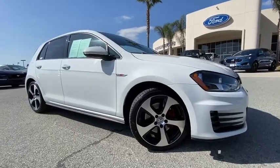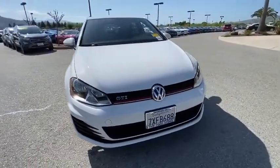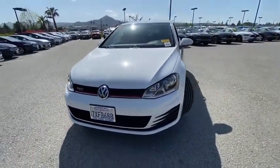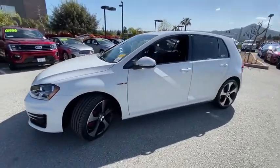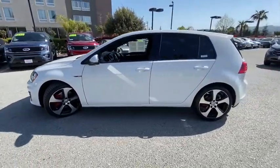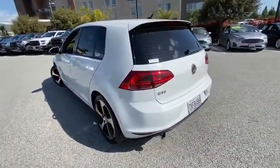Stop by and take a look at this 2017 Golf GTI. This Volkswagen is considered by many to be the hot hatchback. The GTI easily accommodates up to 4 adults. A decent sized 15-plus cubic foot trunk is well shaped and easy to load. This vehicle has less than 80,000 miles.